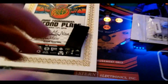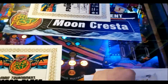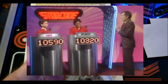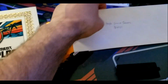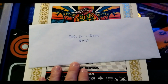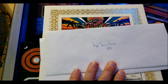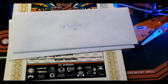So anyway, they also did a fun little trivia thing from Starcade, I don't remember the name of that old TV show. Anyway, I won trivia and got a cap kit from that. And for my prizes for the main tournament, I got this $100 gift card for High Score Saves. And for the BitKit challenge, I picked up another High Score Saves gift card. So that's awesome.